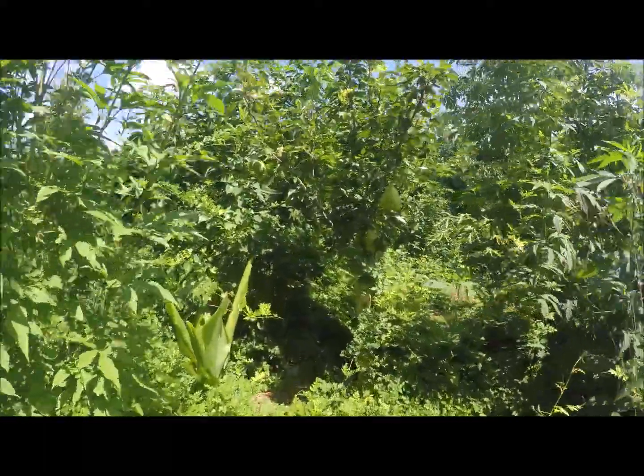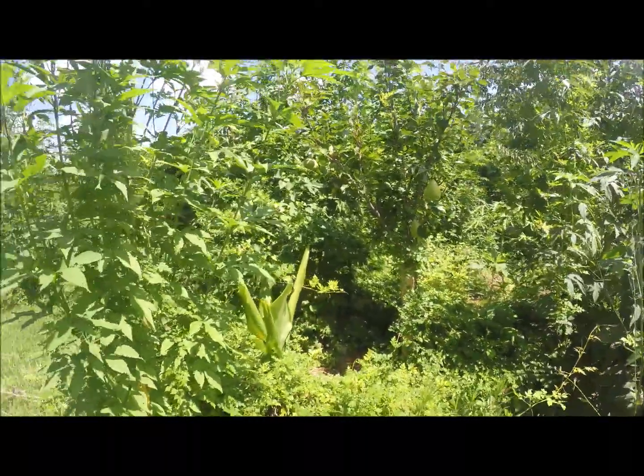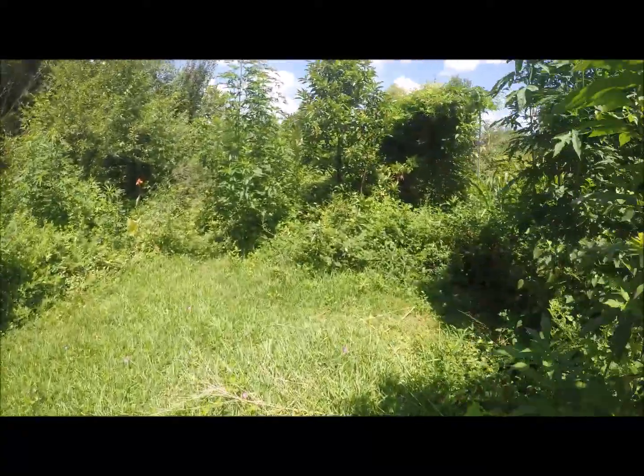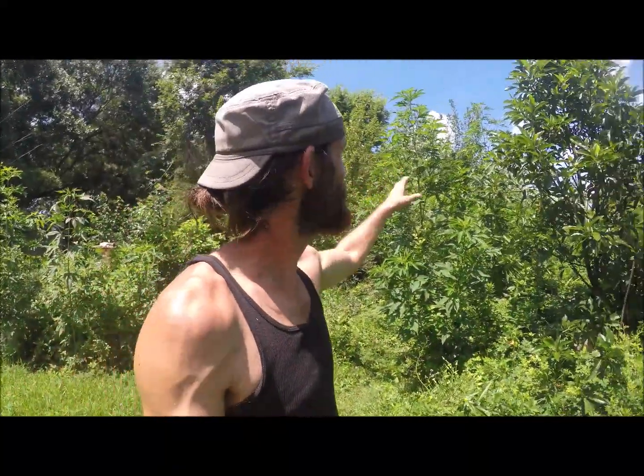Here's more pears. I think that's a pineapple pear. Let's see. I mean, the fire blight, I don't think I have a chance for pears in the long term. I've seen so much fire blight pressure here. So like on that last tree, the little pockets, and I'd have to go in and trim and manage for it. So I'm not sure how we're gonna do.